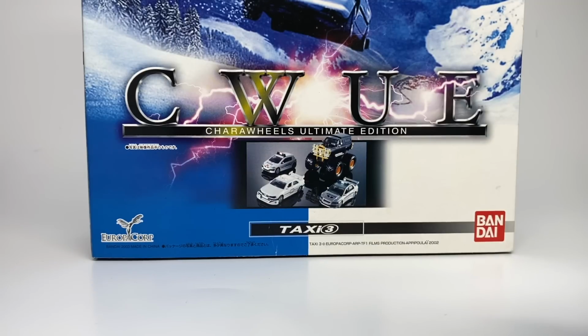I personally have not seen Taxi 3 besides the scenes with the monster truck, as you can see right there. We'll talk about that in a second. But I understand it to be that kind of situation. So I guess Japan had its own exclusive series where they would make, through Hot Wheels and Mattel, popular entertainment shows and movies into diecast.